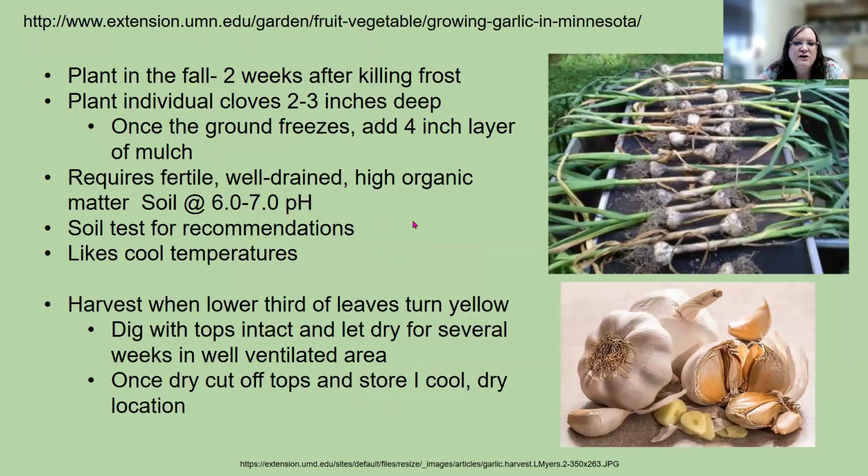And the goal for planting garlic is not actually in the spring. You want to plant it in the fall of the year, 2 weeks after a killing frost. The best guidance is that you get it in the ground before Columbus Day, which is kind of the latest that you can get it in. You can take individual cloves, break them apart and put those into the soil. You want them to be sprouting before it gets cold and the ground freezes, but you don't want it to come up out of the ground. So that's why we say Columbus Day is the latest. You want to give it a little time to get established, but not actually be coming up out.